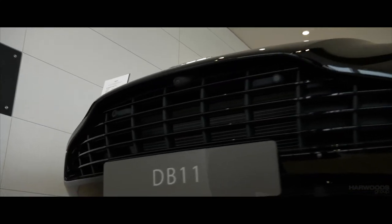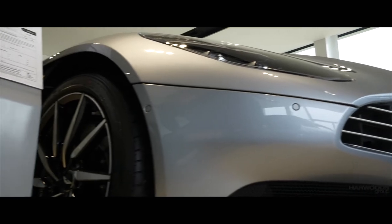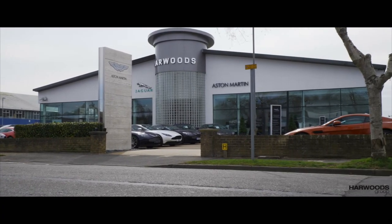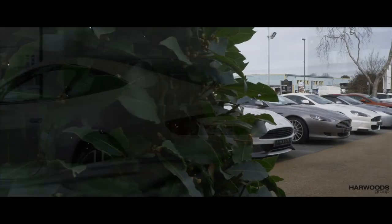Figures are very well, however, the only real way to experience these cars is to come down to Aston Martin Chichester, visit our showroom where we are very fortunate to have a new car display and also variants available within our timeless pre-owned collection.